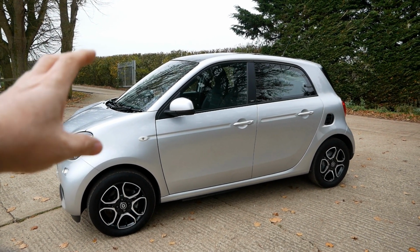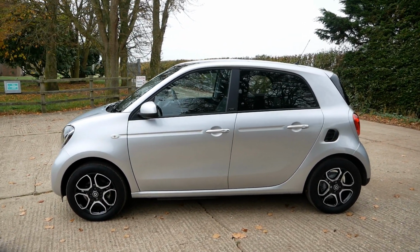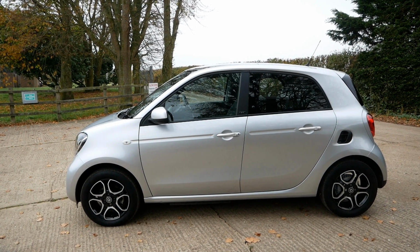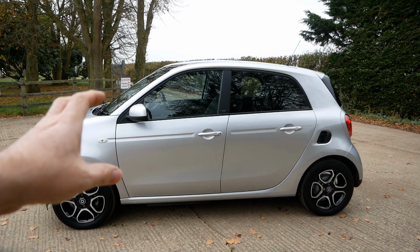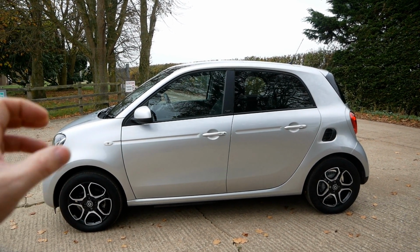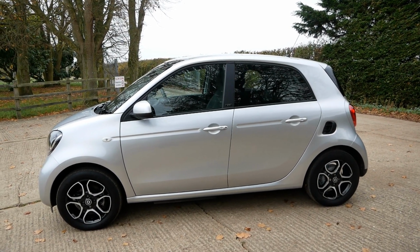But of course there aren't many of these around, quite hard to come by, but you get quite a lot of car for your money considering the battery is owned. So you've got to compare it with a battery owned Zoe, and they are the same sort of money, but you will get a car that's much newer on the smarts. But of course you do have that slightly smaller battery pack, but if range isn't an issue, then I do think this is probably a better car.